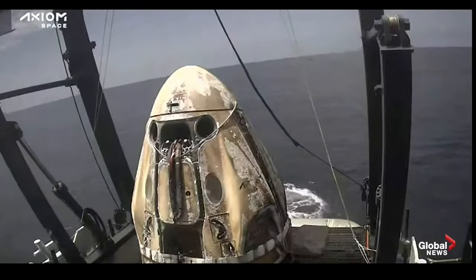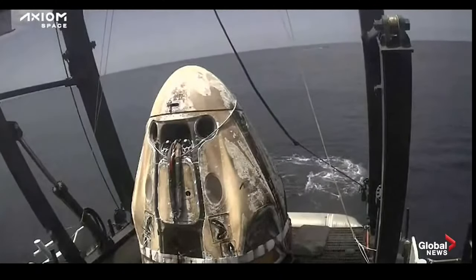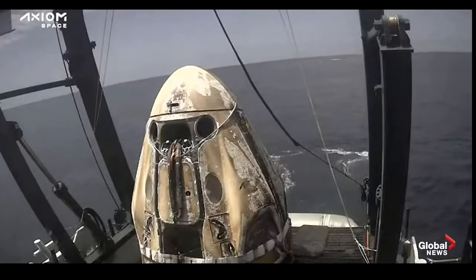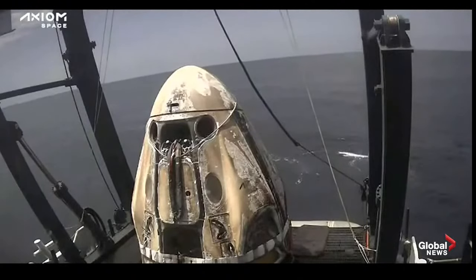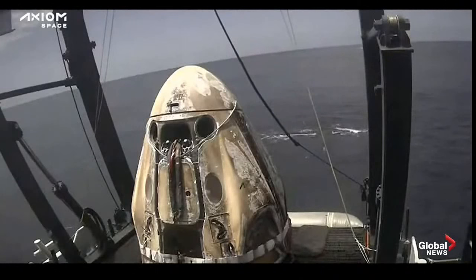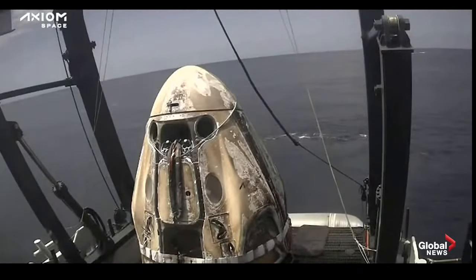So just for a little bit of orientation while we have this view still, the bottom part of the capsule, that's where the heat shield is. That's the part that was essentially leading the capsule. So the capsule re-entered with the bottom part first. The top part is the nose cone.